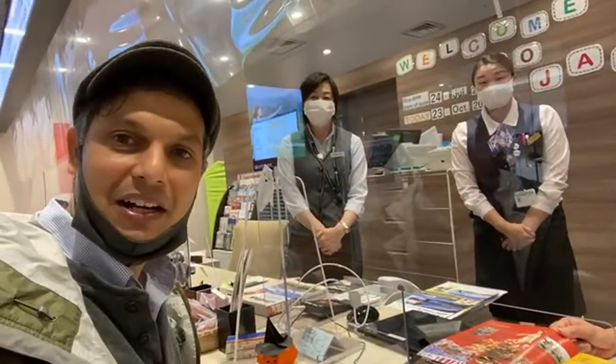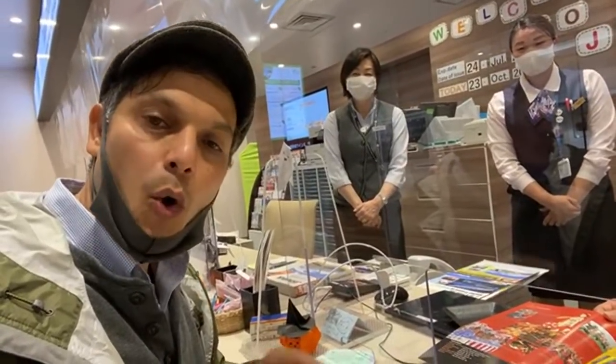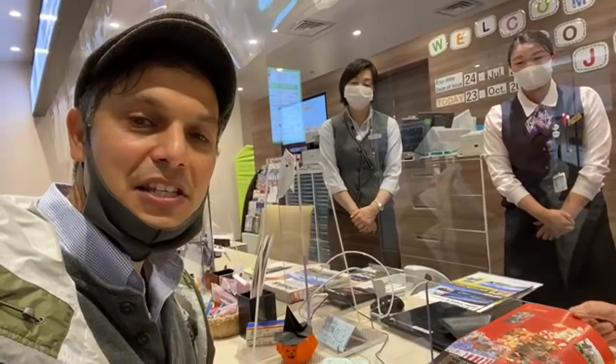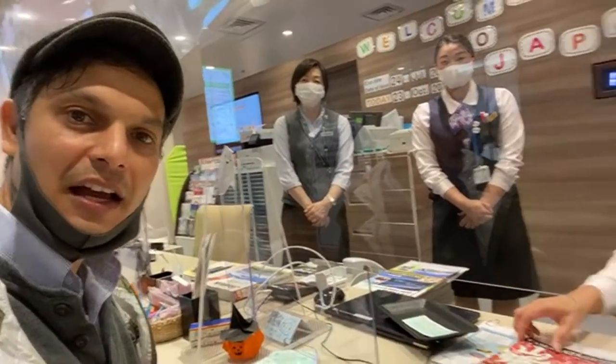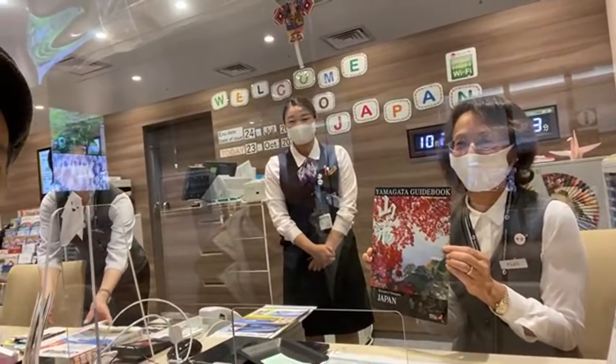So it looks like Yamagata is stacked, and I'm going at a really good season. The koyo, which is autumn leaves, this is very famous in the Tohoku area. Yamagata, according to the ladies, right now is in the perfect time for it. So, 完璧でしょ, 今.